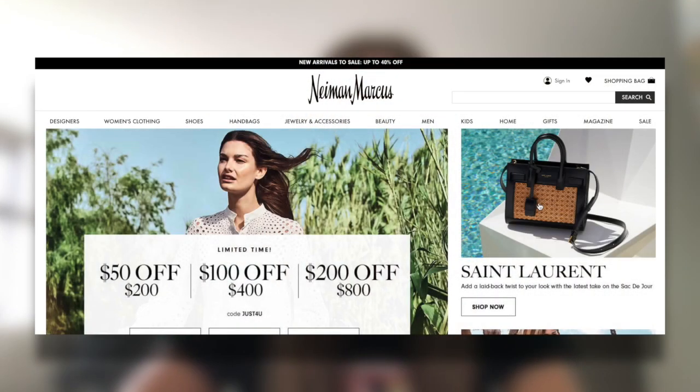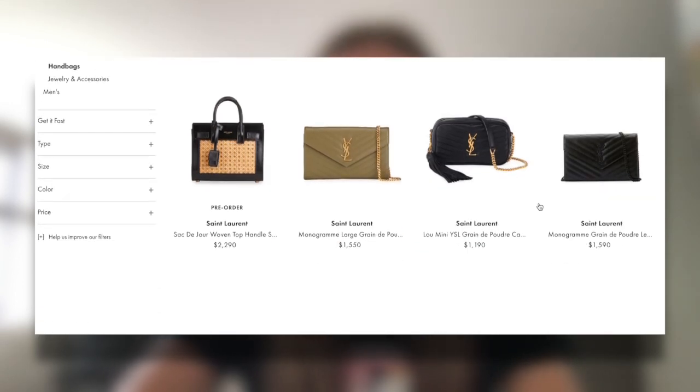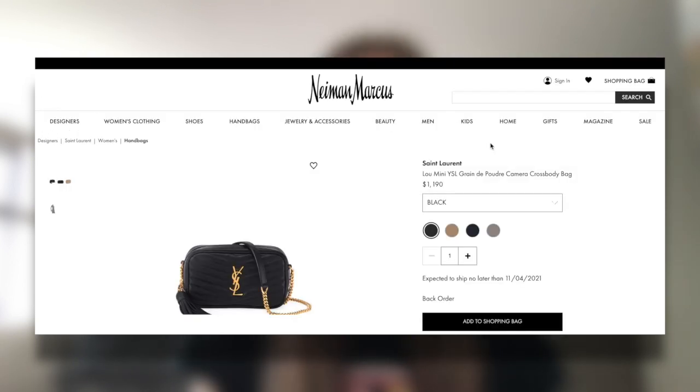So what I want to do today is take a look at what is currently being shown on some B2C brands. So let's start with Neiman Marcus. Neiman Marcus is a high-end retail department store, and when we take a look at how they portray their products online, there's no transparency, right?